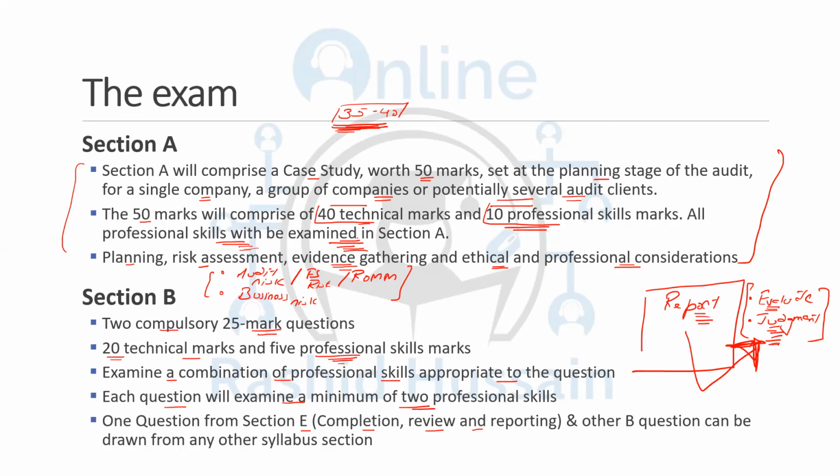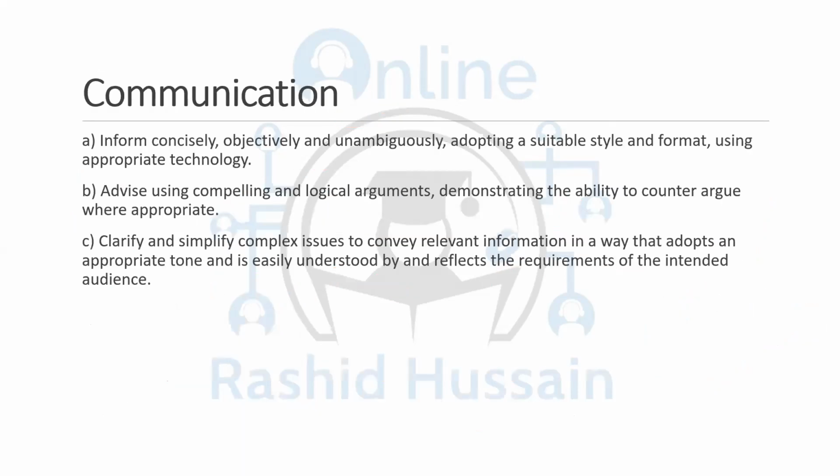For example, if there is some evidence which has already been collected and the examiner asks you to comment on the evidence collected, you need to know what the standard says about it, whether this is sufficient, whether this is appropriate. For example, there's a report which has already been made and the examiner asks you to critically evaluate the report. Then you need the evaluation skills. So these are not separate marks. You need to apply these skills within an exam question, and while drafting your answers. So I'll share this slide with you guys.